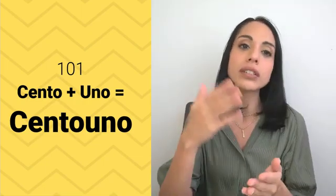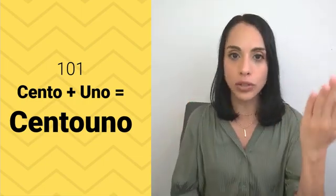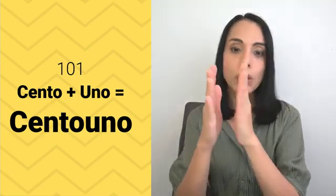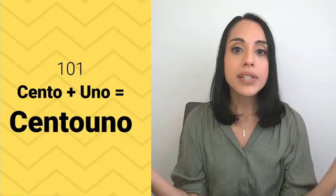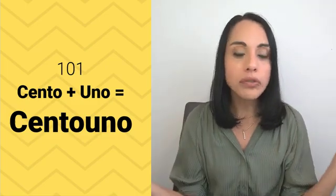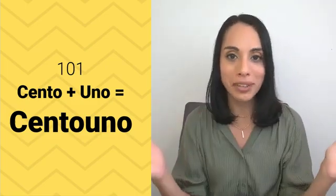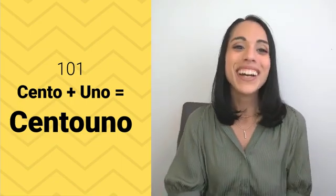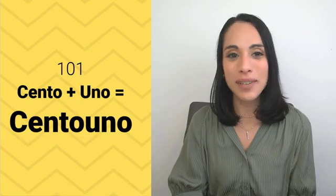So if you want to say 101, 100 is cento. 1 is uno. Cento più uno is centouno. We have 2 consecutive vowels and we don't care. That's the beauty of Italian language, plenty of exceptions. Okay, let's move on and see more examples.